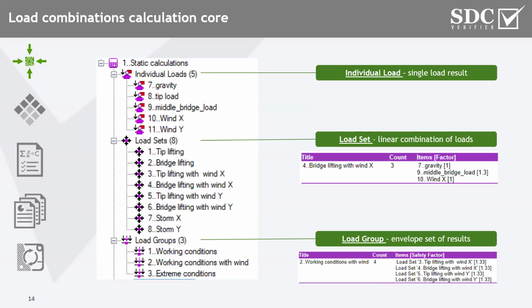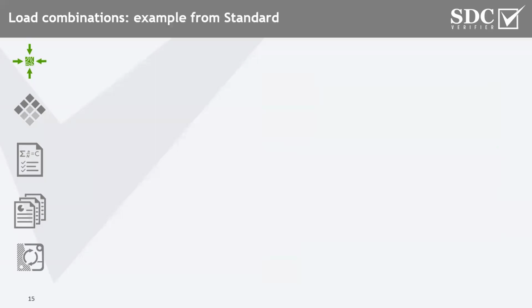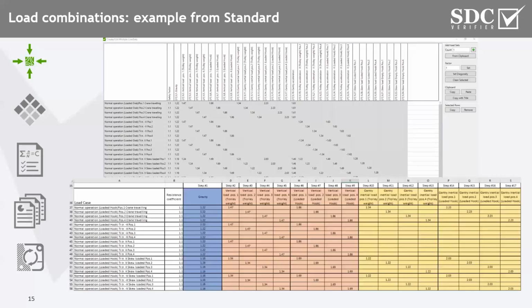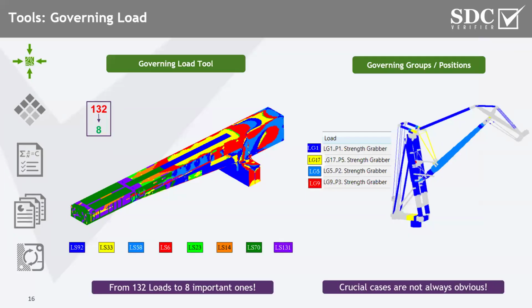The rest you can do in load set, which is the linear combination of various loads. If you want to find out all the results simultaneously in one picture, you just add them to a load group, and it will show you the worst result within one picture or, for example, one table. In the end, this is how your load cases according to the standard look, and you easily transfer them to SDC within one click.